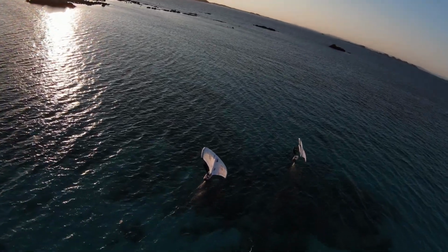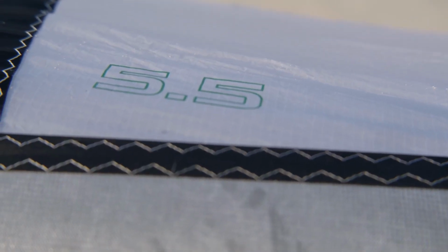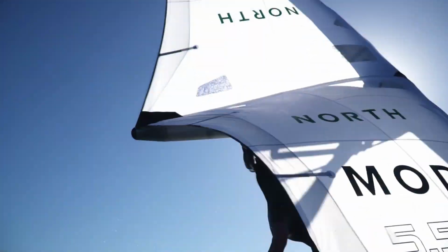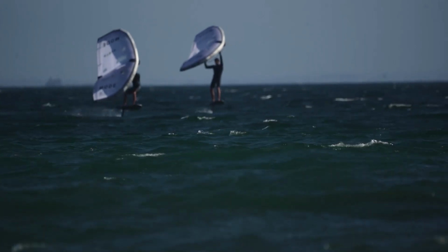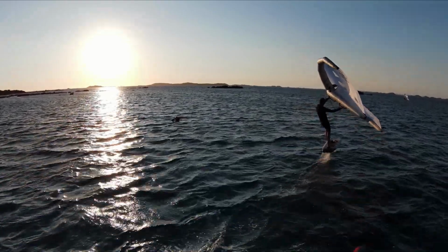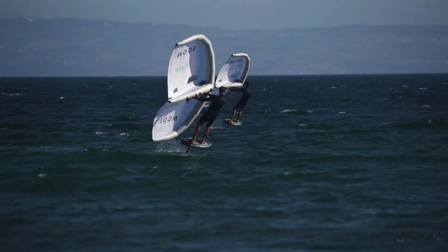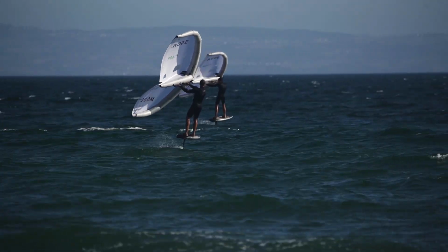The Mode has incredible high-end stability. The 4.2 and the 5.5 are just designed for the high end. Stronger winds, just overpowered, going fast. The 7 metre is optimised for greater power in lighter winds. So although it's a good bottom end wing, it's also got a huge range so you can hold it down in 20 plus knots.